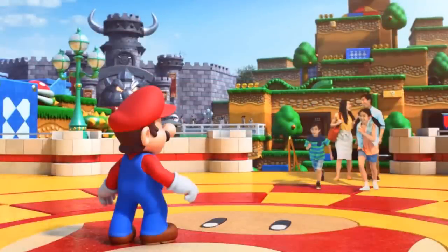Hey everyone, Derek here with a quick news update on Super Nintendo World and specifically what went into the creation of the Mario Kart ride that's planned for its opening. Now this comes via OrlandoParkstop.com and specifically the blog of software engineer Andy BR, who spoke on his personal website about the development of the Mario Kart ride at Super Nintendo World.